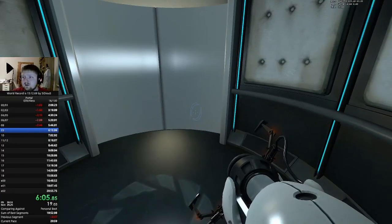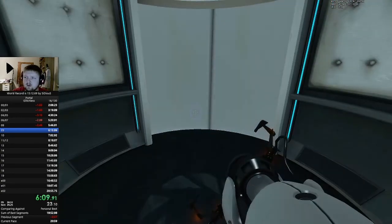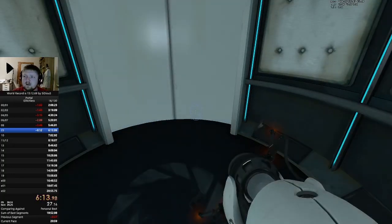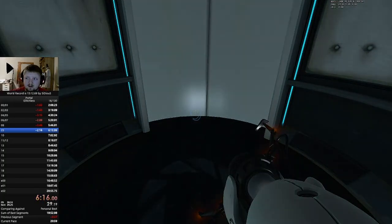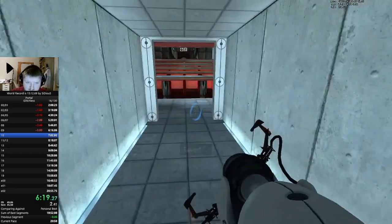I'm probably going to go for a mix of my safe strats and my newly learned fast strats just to make sure I don't fuck up. Probably not gonna go for the reportal in 14. No, 10. Let's make this portal stand count.